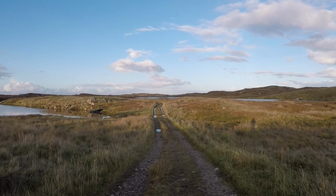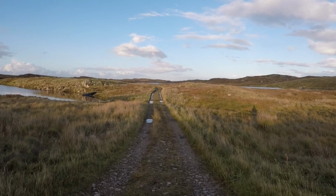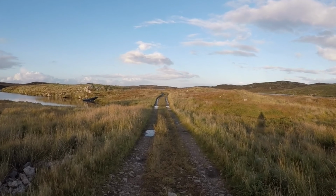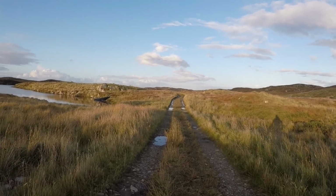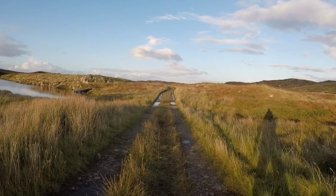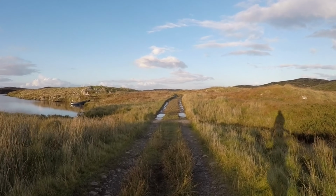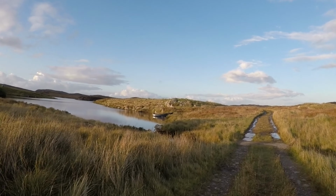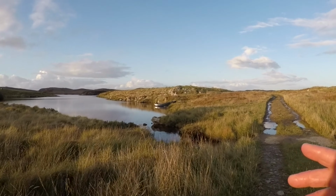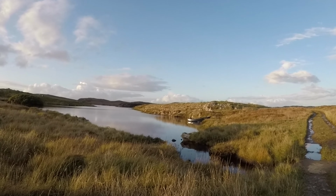I've finally made it after 2 days travelling. Landed back in Stornoway this afternoon. I was greeted by heavy winds and driving rain, but as you can see, it's now cleared. So I'm walking to a loch that I got introduced to last year. This is the first one. I'm going to be fishing this hopefully later on for the brown trout. It's a stunning little water and there's some really nice big brownies in it. I've had some decent fish out of there in the last couple of years.